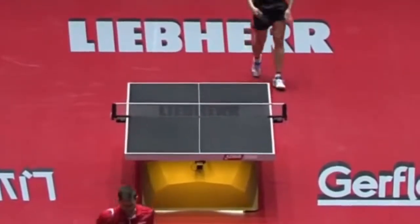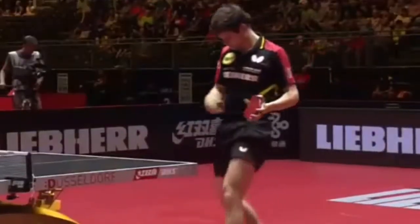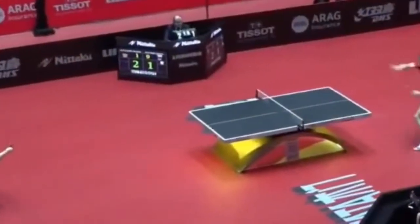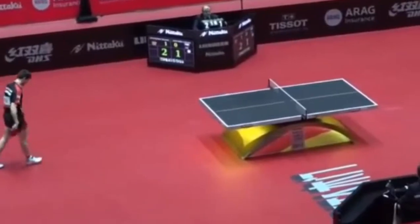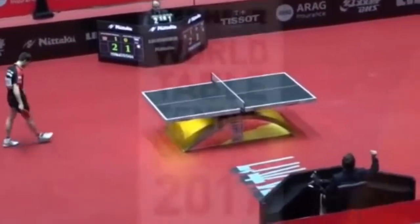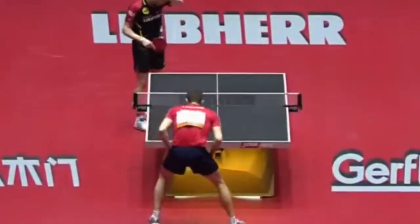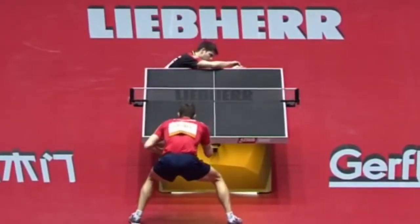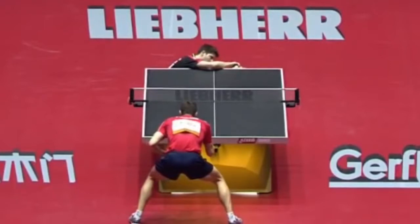Solid power and good placement. Jancarik's going to keep him pinned in the backhand once he gets him off the table that far. I will say Jancarik's done an excellent job of sort of opening up the angles early in the point. I mean, he hasn't been fazed, considering he's playing the number five in the world. You know, he's playing his game, playing his shots.